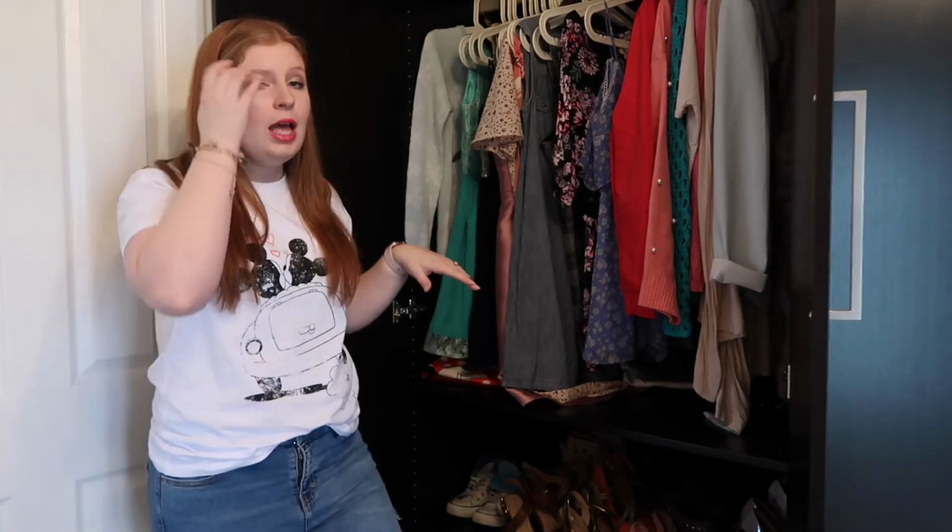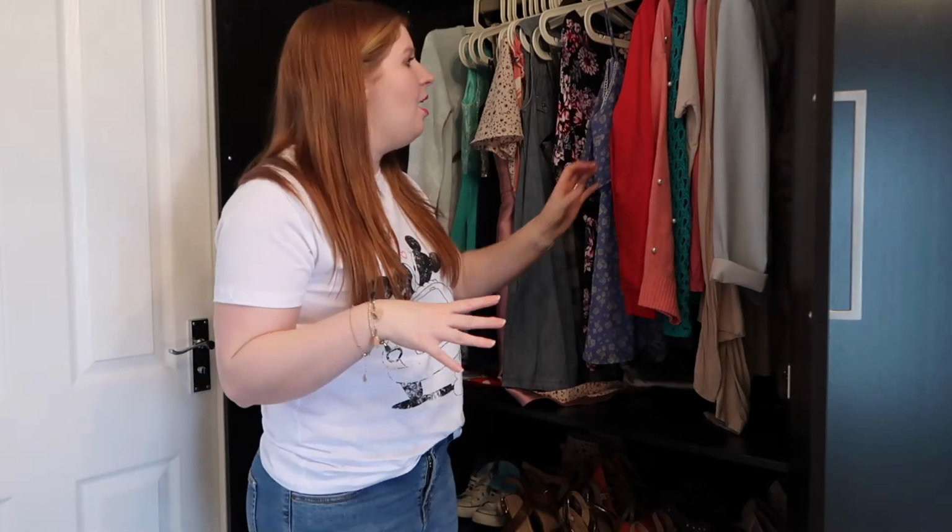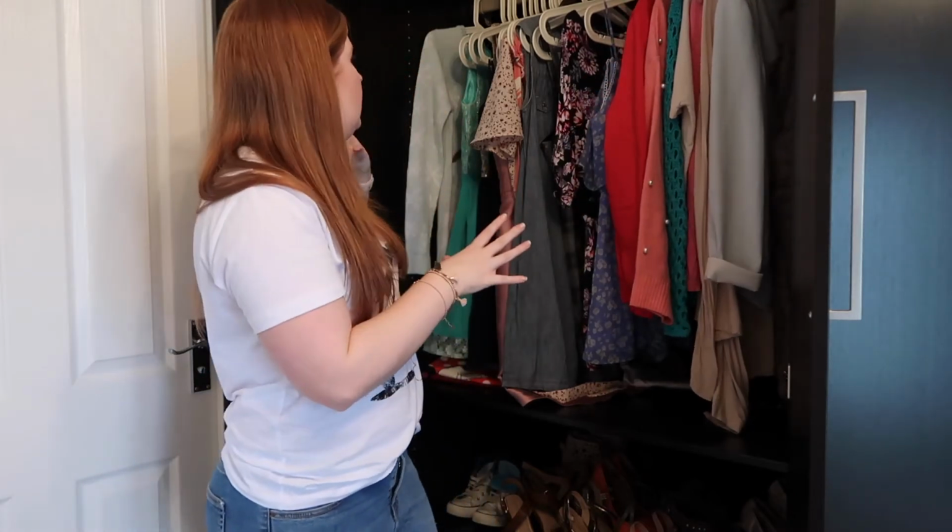Looking a little bit better. It's still looking quite sparse, which is kind of the point, but there might be some things in my drawers that I need to hang up in here, because I do prefer having most of my clothes hung, because I think you can just see them a lot easier. But I am going to show you a way of organizing your drawers so you can see everything that you've got in there. But I've just kind of organized it out.